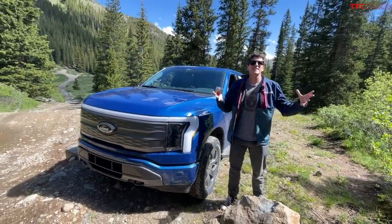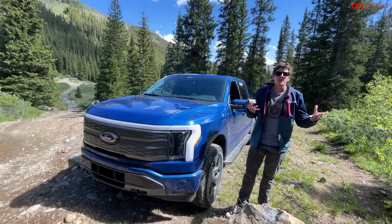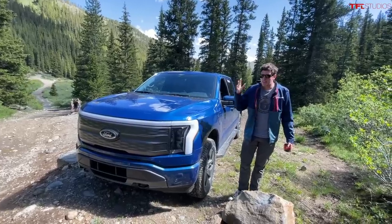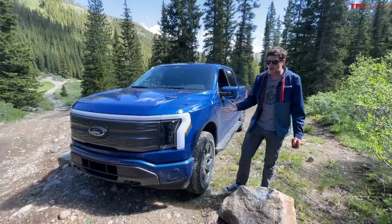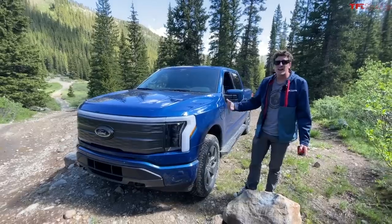What I'm trying to say is that the battery protection on these trucks is so incredibly robust. Because Ford knows that when you're driving down the road, there's going to be rocks, there's going to be debris. I know that in my head. But I don't know that in my heart. You've got to believe it there, too. This truck was designed to have objects run into the underside of the vehicle, so it's designed not to puncture.